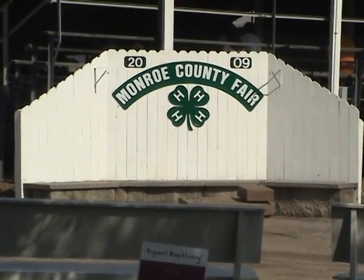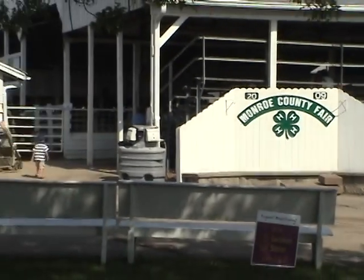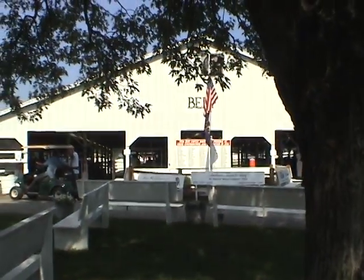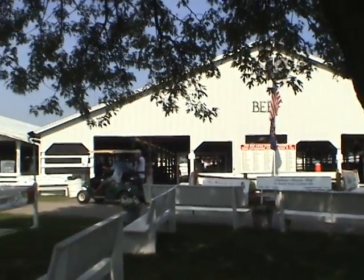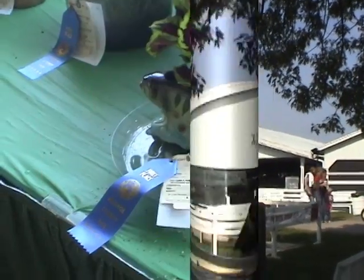It is Tuesday, July 28th, and we are here at the fair. I worked at the fair a couple days this week taking in vegetable and flower entries, but now we're here just to walk around and look at all the exhibits.